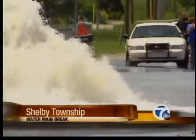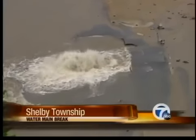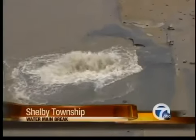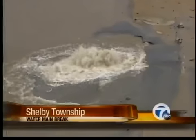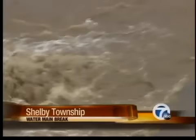The biggest feeder is a 36-inch pipe, and that's the one that exploded. So that's the one that needs to get contained and fixed as soon as possible. The waterspout created a 25-foot diameter crater, which is estimated to be at least 10 feet deep, and safety officials believe much of the nearby road has been compromised.